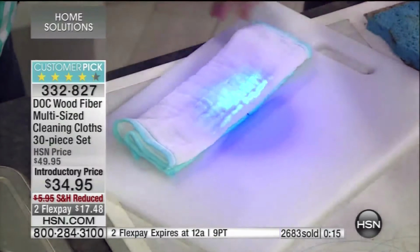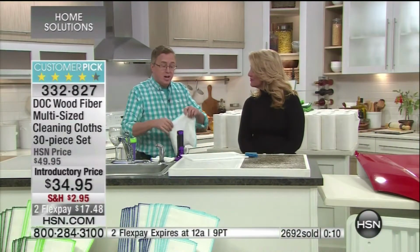Get rid of those paper towels. Get rid of all those expensive cleaners in your home. Clean with just water with the dock cloth.